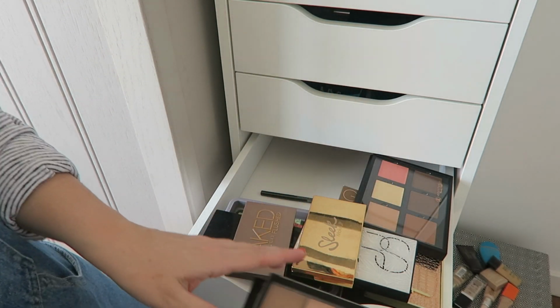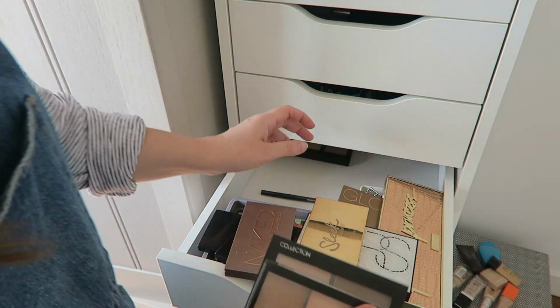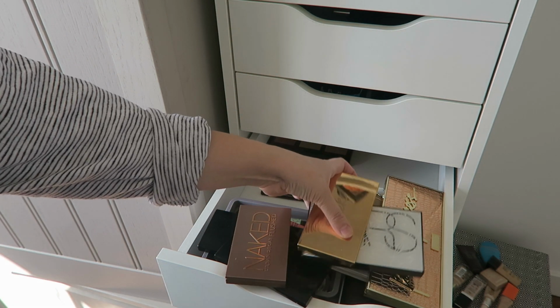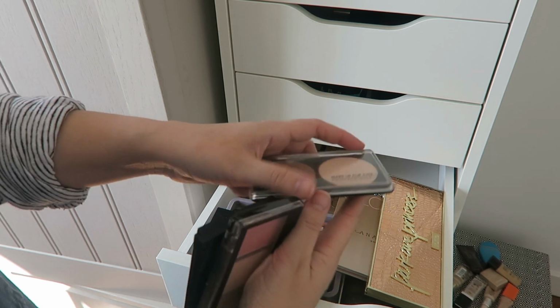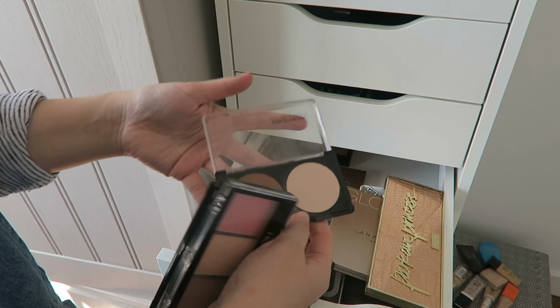I know this seems ridiculous keeping all of these, but I'm going to keep them all. I just need to find a better way to store them so I can actually see them. I feel like once the lip products are moved out of here, this entire drawer can be used for these face palettes, and then they're a bit easier to get access to. I've also realised there's this one hiding as well. This is the Makeup Forever contour kit as well. I'm going to keep that one too.